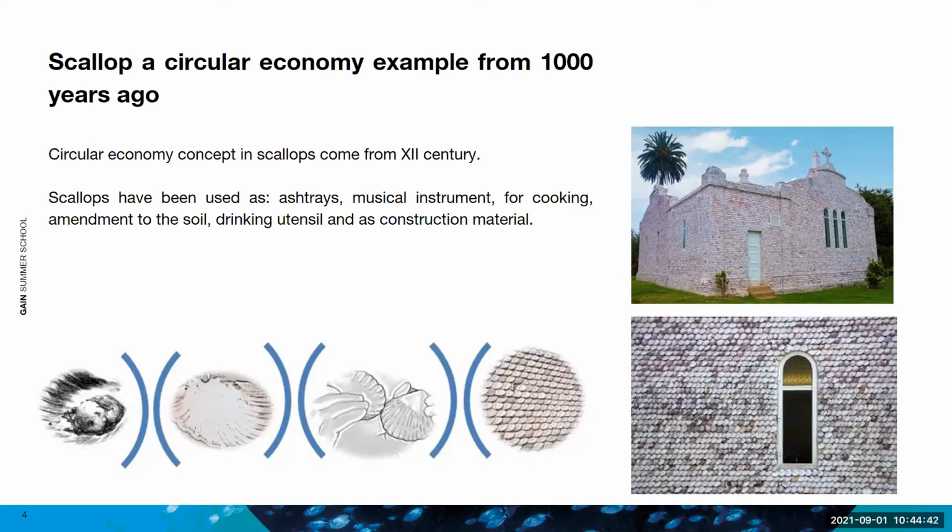The pilgrims used it as a drinking utensil, and also you can see here a chapel on an island, Isla Leticia, where it's used as construction material. As you can see here, this chapel has plenty of scallop shells in the walls of the whole chapel.